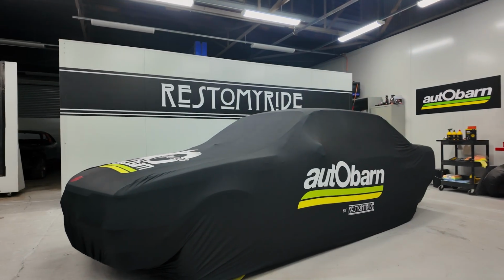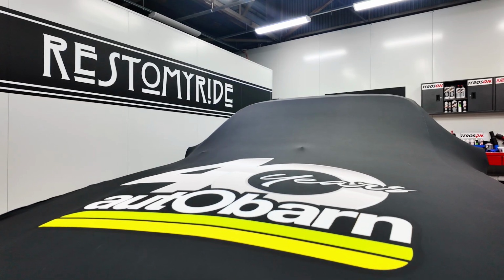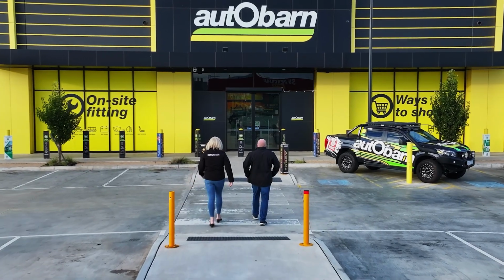I'm so excited about this Resto that I've already gone out and sourced the car for this project. And for me, this one's extra special. Autobarn have been a part of my car life for many years. I already shop there like a lot of car enthusiasts do. So to be working on a project like this with a brand that's been ingrained in Aussie car culture and are celebrating their 40th birthday, well, that's a pretty cool gig if you ask me.